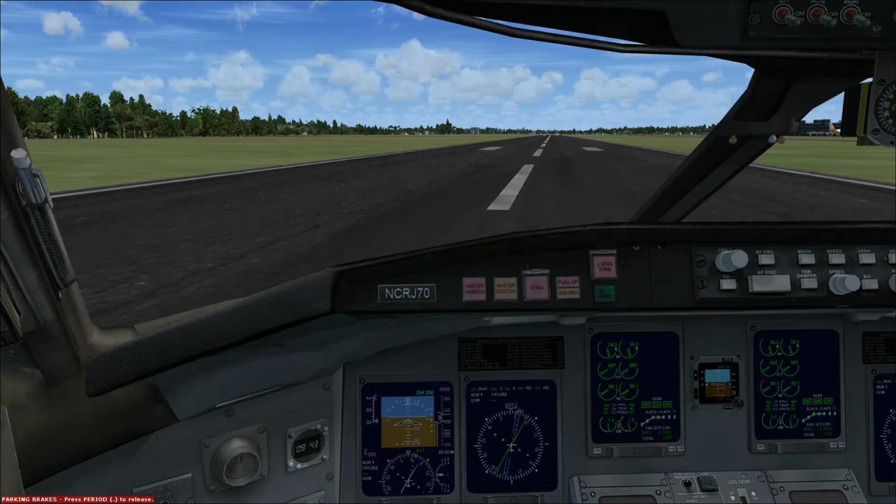Orbit 526, winds are calm, runway 6 right, cleared for takeoff. Cleared for takeoff, orbit 526.